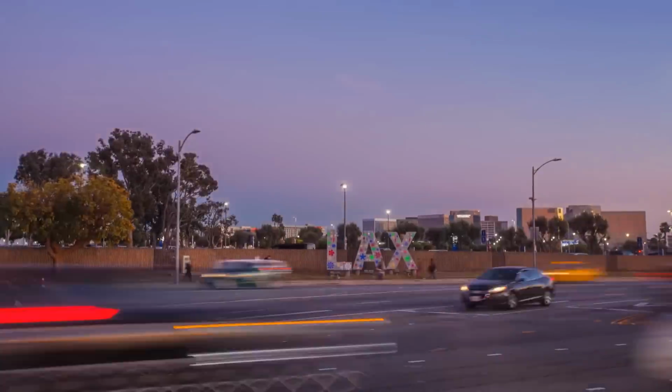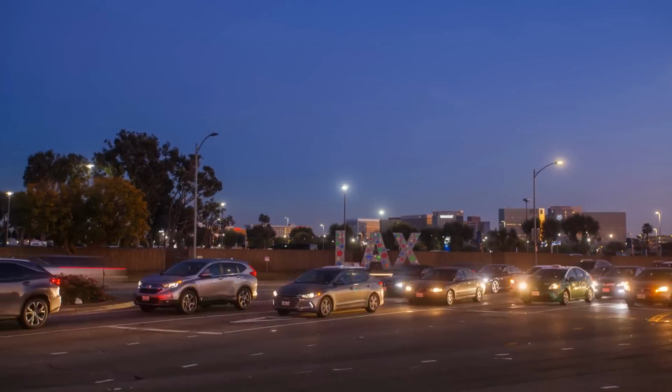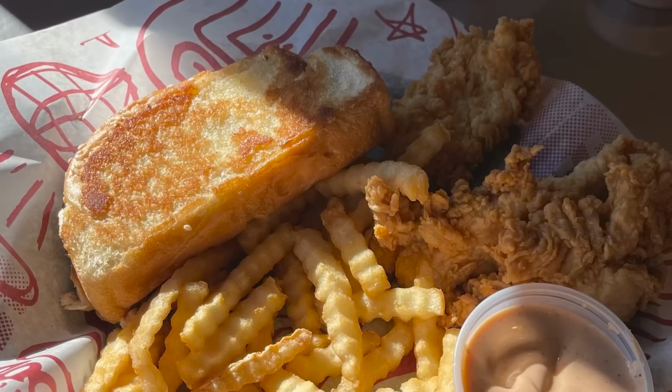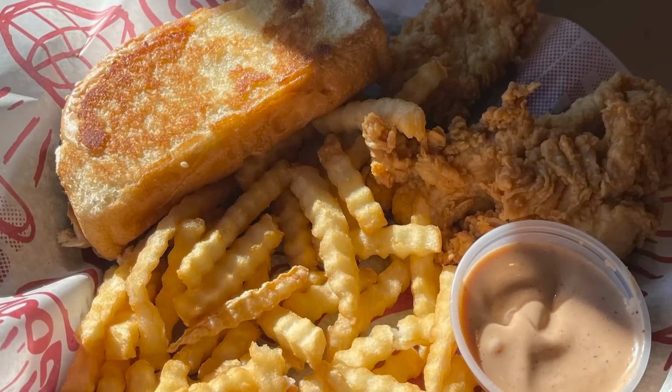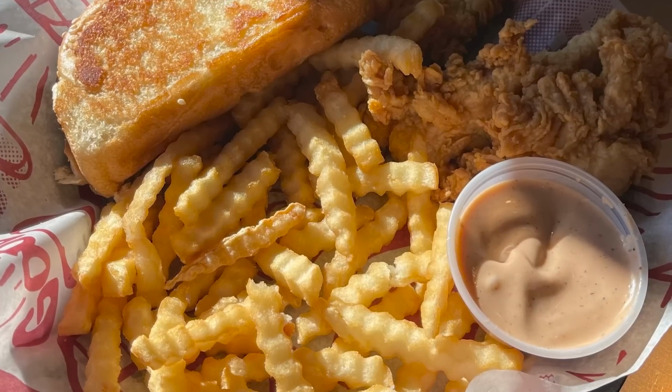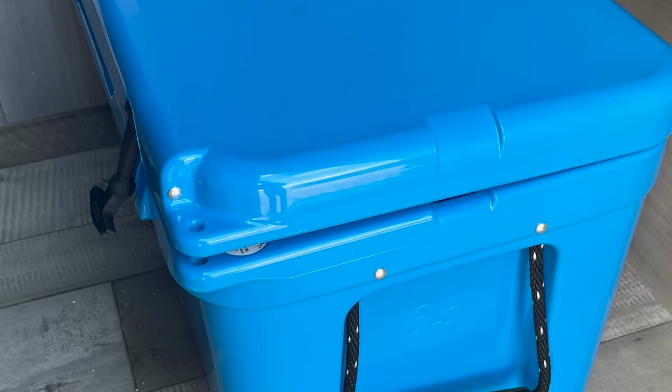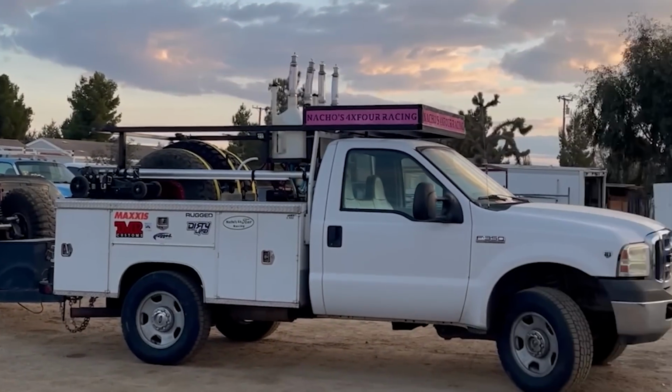After landing at LAX, we grabbed our rental car and hit the road. Naturally, the first stop was Raising Cane's, because let's be real, who can pass up a place that only serves chicken fingers? With our American fast food cravings satisfied, we picked up a cooler to hold our food for the weekend and a few more supplies. After that, we arrived at Nacho's warehouse.